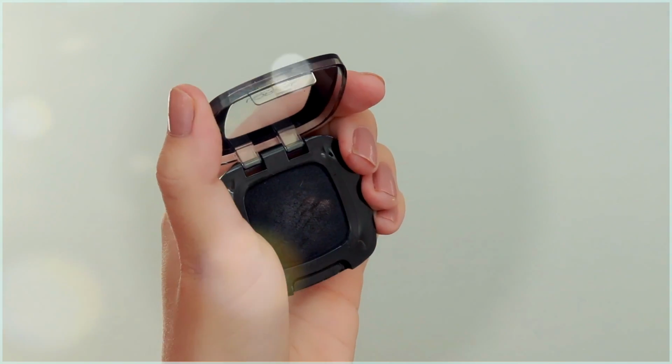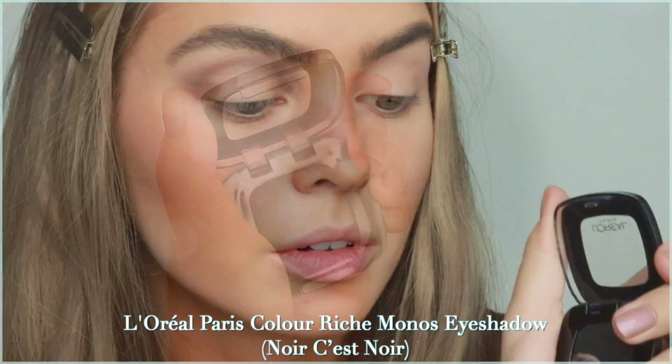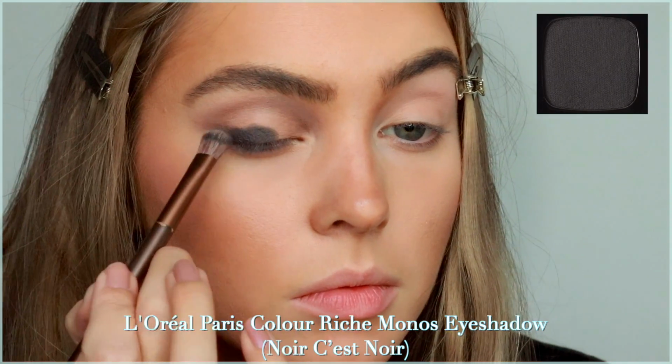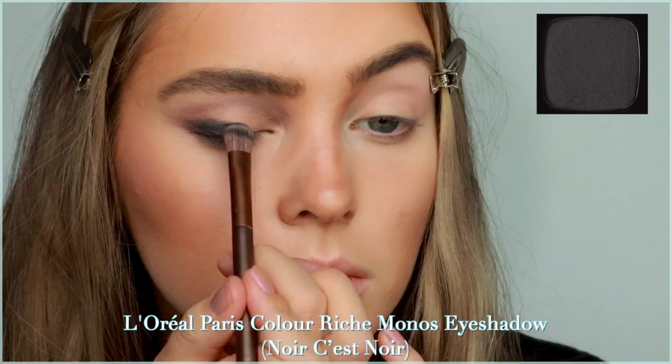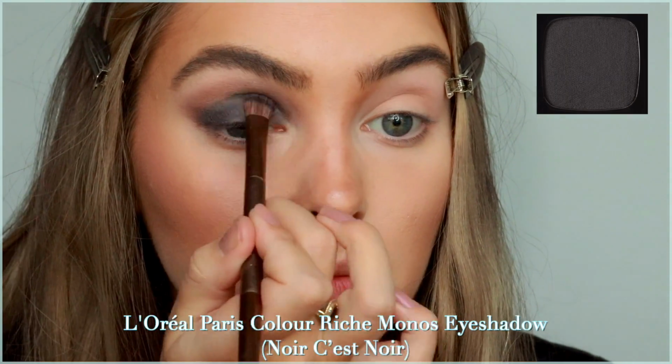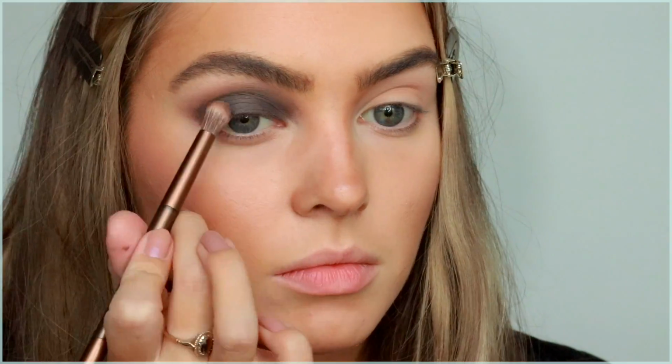And then taking Noir C'est Noir, tap onto the lid. I love this deep shadow. I have so many pricey dark shadows that I've tried that give so much fallout, and this one doesn't give me any. It really sticks to the brush and applies easily on the lid. I feel like the deep shadow is the most risky step in a look like this, and it becomes super easy when there aren't touch-ups or fallout.